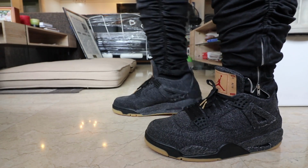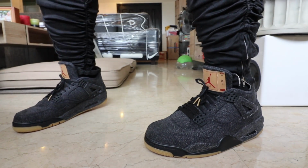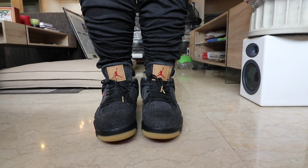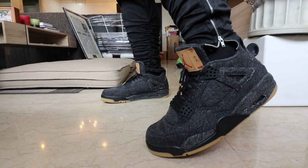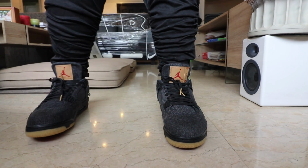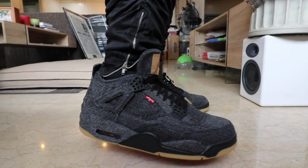Now, you can see this visible air unit here in the middle, but you don't actually feel a lot of the air cushioning, at least in my opinion. Most of the cushioning, like what I mentioned earlier, is really given to you by the insole. So this is a sneaker that you can beat up and wear, but don't think that it is the most comfortable sneaker you can wear, but it is definitely one of the most versatile.